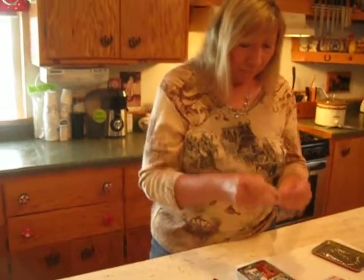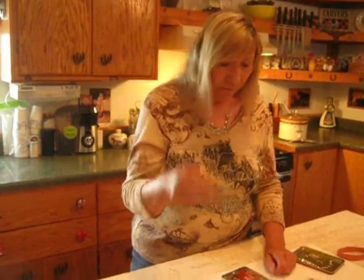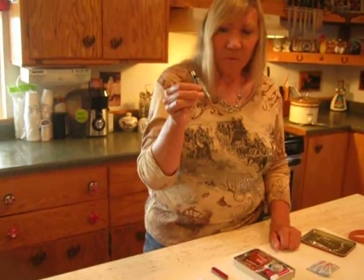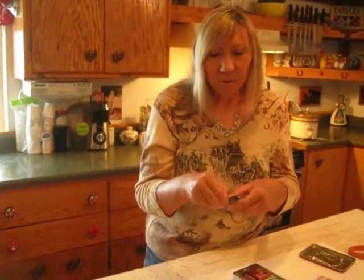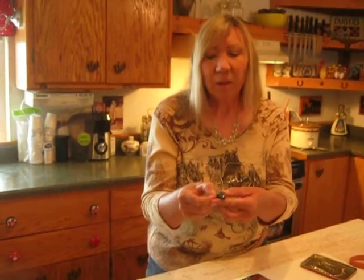Matches. A little bar of soap. Tweezers. If you ever get a splinter in you when you're out in the middle of nowhere and you can't get it, you're going to love these things. This is a pencil. Wrapped around it is a yard of duct tape. Right inside the duct tape is a needle that is already pre-threaded with a foot of black thread.